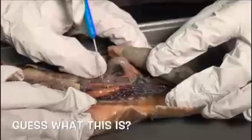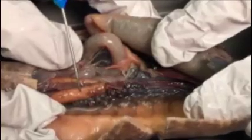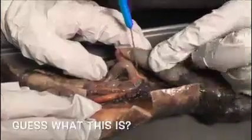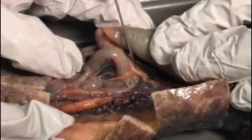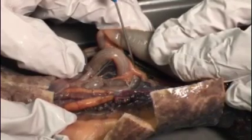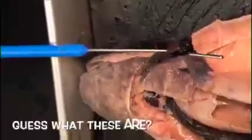Guess what this amazing thing is? This amazing thing is the testes. Guess what this is? If you answered pancreas, then you are correct. Guess what this is? This is the spleen. Guess what these are?